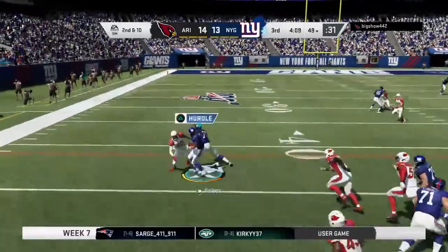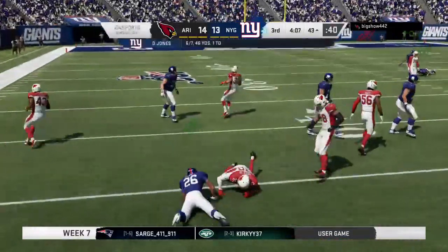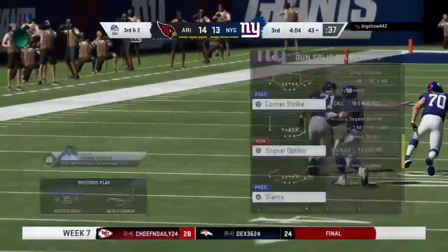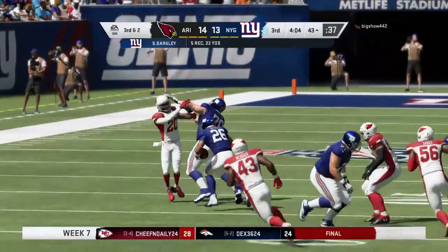Here's a pass swung out left to his running back. It'll be a pickup of 8 on the screen, and it sets up a 3rd down. For a second there, I thought that might break big.